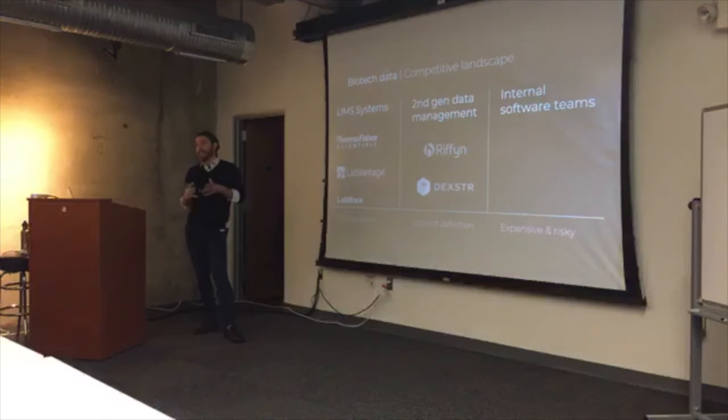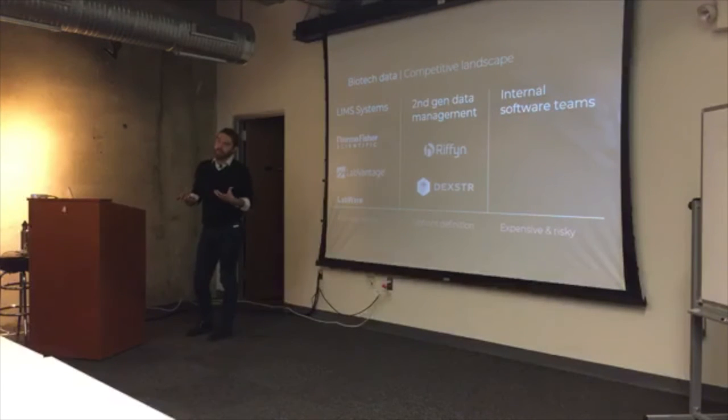We are, of course, not the only people doing this. There's sort of three major categories of competitors. One is traditional laboratory information management systems, which focus on rigid process to enable regulatory compliance. There's also a second generation tier of data management tools that are more flexible, but they still require a rigid definition up front of what you're going to be capturing. And then there are in-house development teams. A lot of organizations have recognized that being able to manage their data better than other companies is a competitive advantage. So they built these teams in-house, but they're often constrained by short-term solutions rather than long-term holistic thinking.